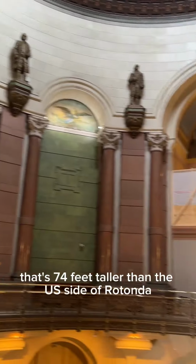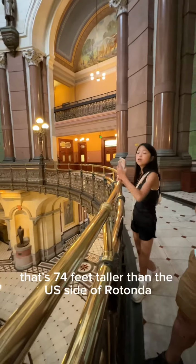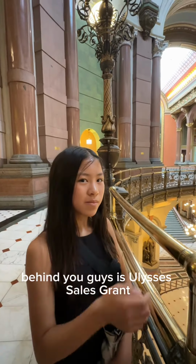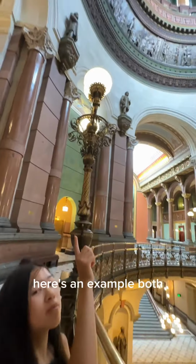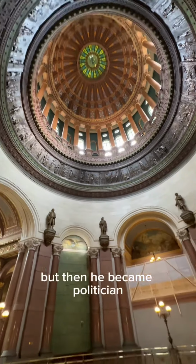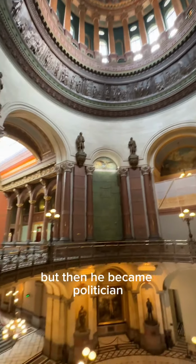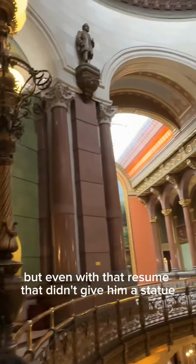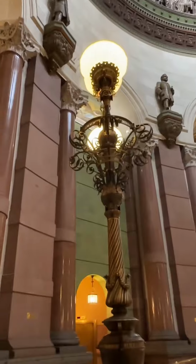That's 74 feet tall. Sides of the Rotunda are a combination of political and military figures, and above us behind you guys is Ulysses S. Grant. He's an example of both. Of course, he was the commander of the Union forces during the American Civil War, but then he became a politician. He got himself elected as the 18th president. But even with that resume, that didn't get him a statue. Look at the pink.